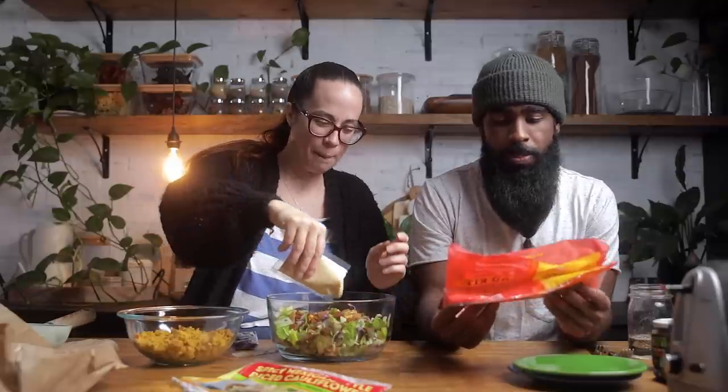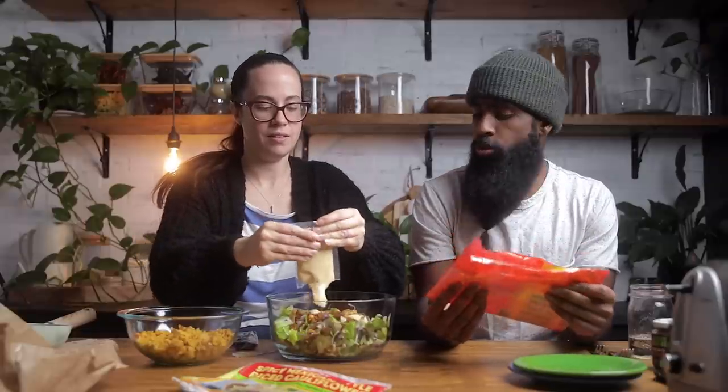This doesn't look like most picos. Pico to me is tomatoes and onions and jalapenos. This is a corn and black bean one. And then this is a dressing, and it says a spicy jalapeno ranch style dressing.